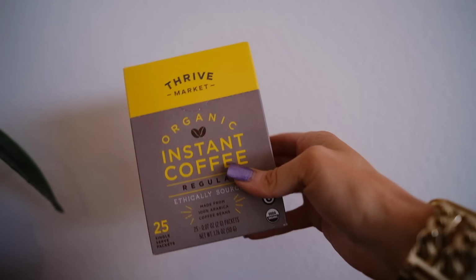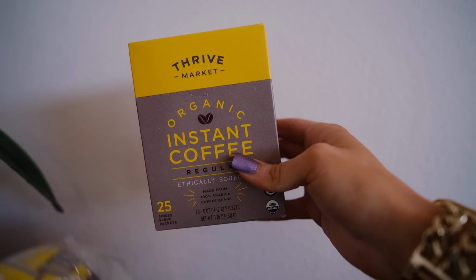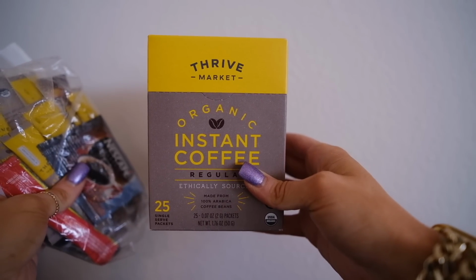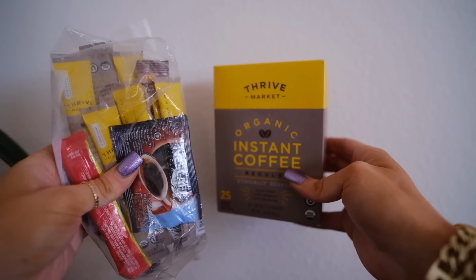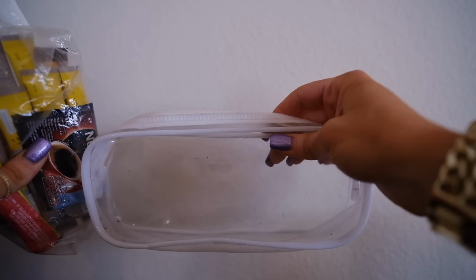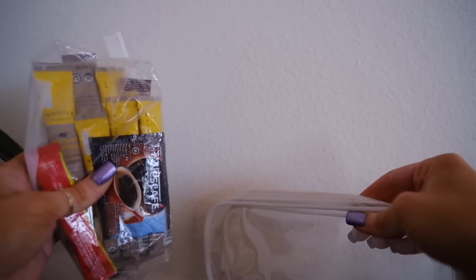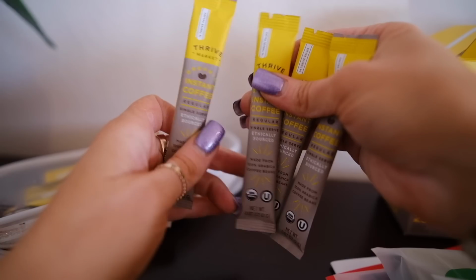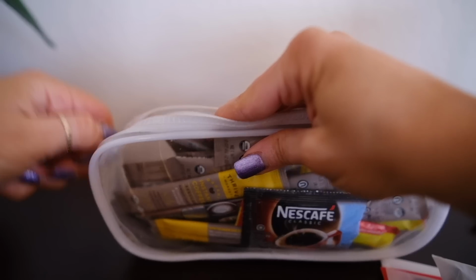Something I take no matter what are these instant coffee packs, because you never know when you're gonna be without caffeine in a hotel or an Airbnb, especially if you're coming off of a long flight and you're jet lagged. But actually I'm gonna switch it over because I have an extra one of these bags now, so I'm gonna clean this out and then pop these in and add some more in. Also, this weighs like nothing.